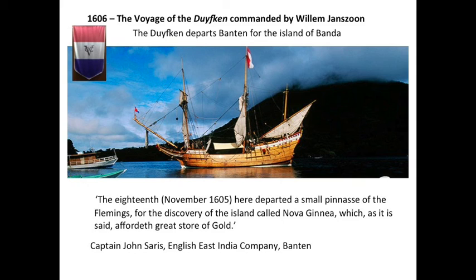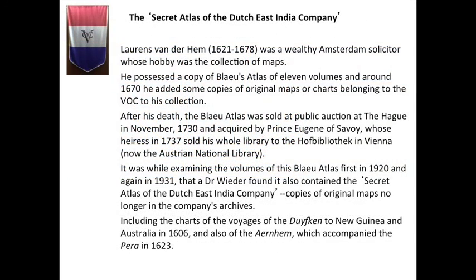So all the logs from this voyage, from the Duyfken, have never been found, and the maps were never found until fairly recently. So what we know of the voyage is from this Captain John Saris, who's with the English East India Company in Banten. So he says here, on the 18th of November 1605, a small pinnace, or small vessel, of the Flemings, or the Dutch, was sailing to New Guinea, which is said to afford great store of gold. So it sailed from Banten, probably to Ambon, then to Banda, and then sailed on. Now, as I said, the logs of the voyage, the chronicle of the voyage, have never been found, and the maps of the voyage were found as recently as 1920 in the Austrian National Library.